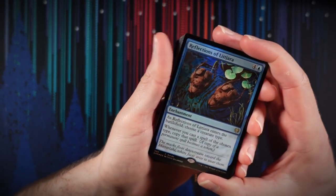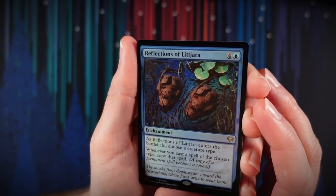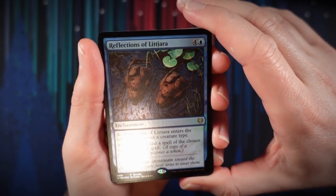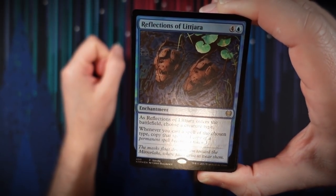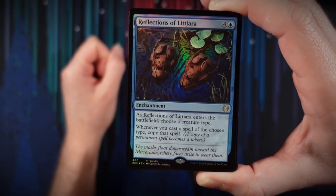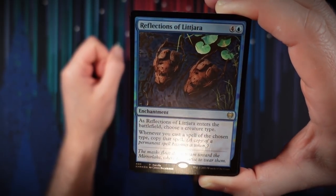Then we've got some foil cards here. We've got the special foil conversion of Reflections of Lichara, which looks like a pair of dragon masks almost, doesn't it? So it's not a land, obviously. It's a 5-mana blue enchantment. It says, as Reflections of Lichara enters the battlefield, choose a creature. Whenever you cast a spell of the chosen type, copy that spell. A copy of a permanent spell becomes a token.